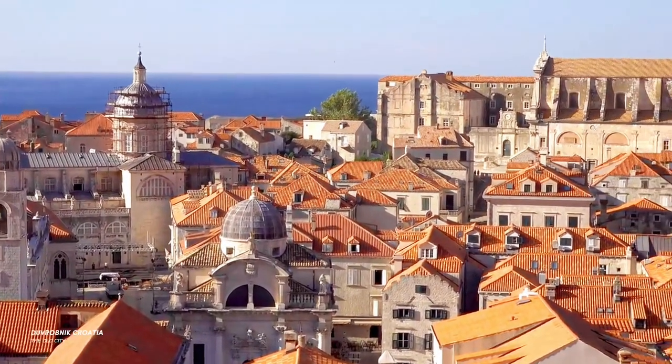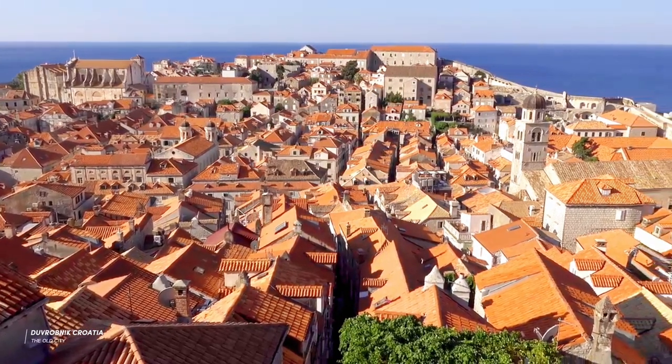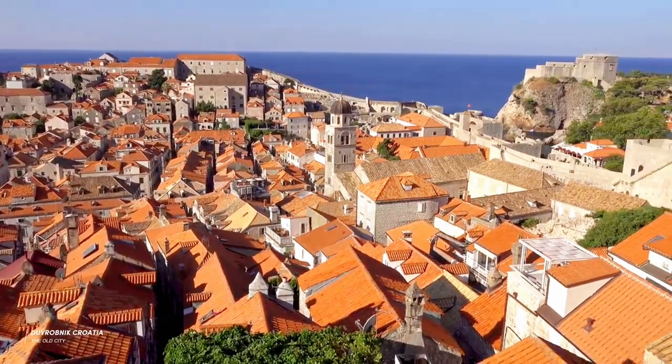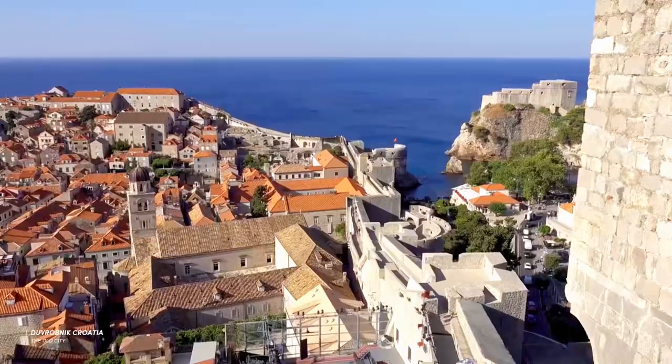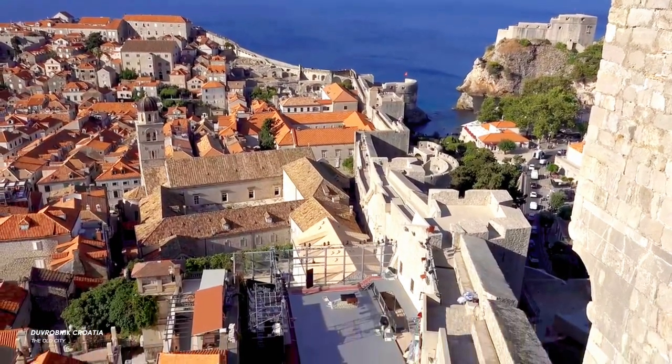From here you have a 360 view of both the entire city and the blue sea of the Dalmatian coast that surrounds it. Some of the best scenes of the series Game of Thrones were filmed in this impressive scenery. In fact, it is so magical that it has also been declared a UNESCO World Heritage Site.